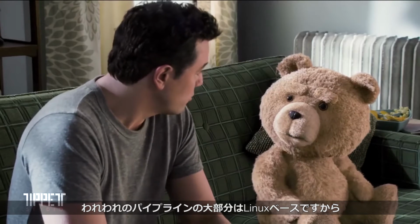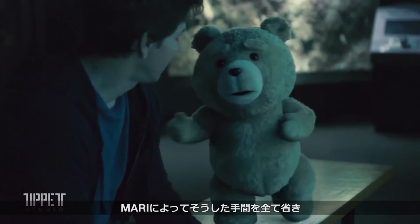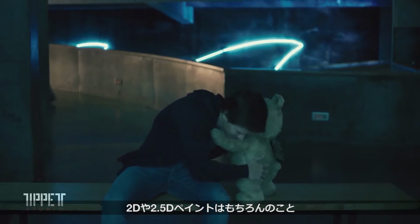Our pipeline is largely Linux-based, and so introducing Photoshop into that mix, we ended up with two machines on an artist's desk and having to send data back and forth between them. Mari let us ditch all of that and do real 3D paint as well as 2.5D paint right on one box. It was just a much more efficient workflow.